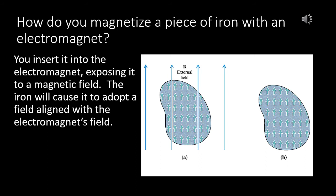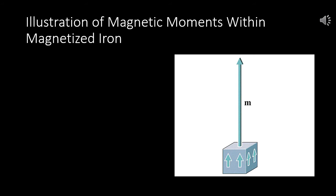If you're going to magnetize a piece of iron with an electromagnet, you'll take the piece of iron and stick it in the center of a big coil of wire, and run electricity through it. That way you're creating a magnetic field. Since this material would have to be a ferromagnetic material, it would then maintain that magnetization even after the electrical current is removed and there's no more electromagnet. This is a permanent magnet. Illustration of magnetic moments inside a chunk of iron.